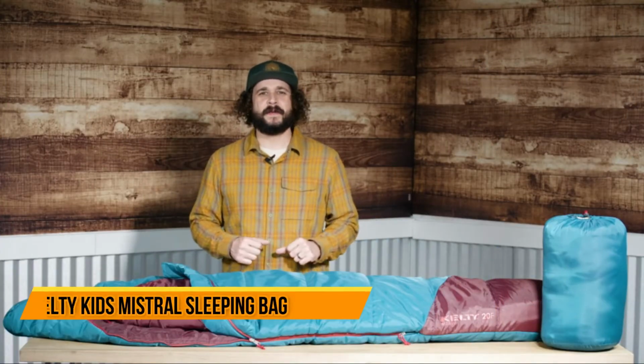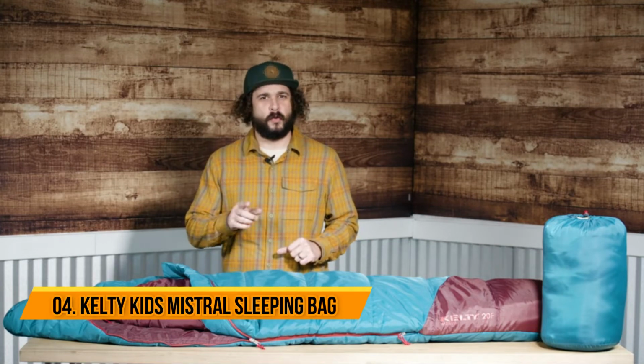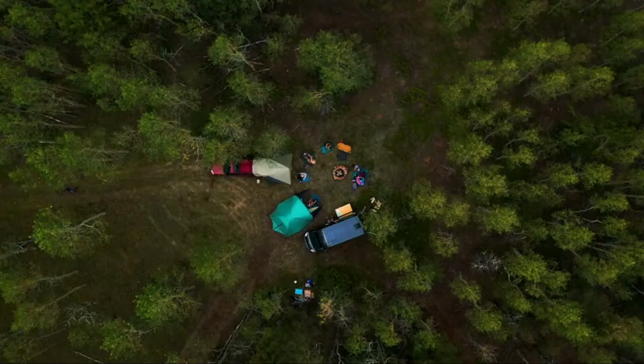Why shouldn't kids' sleeping bags offer everything that your favorite bag has? Answer, they should. Inspired by our popular adult Mistral bag, this kid-size version is the perfect mummy for introducing your entire family to camping and backpacking.